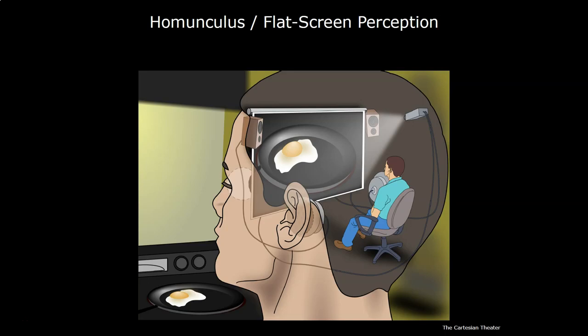So a lot of the strategies I'm going to give you in class are flat screen strategies, which is what I'm showing here. And that's going to be a more analytical approach, where you're slowing down and assessing the world in more detail. So what I'm showing you here is the idea of flat screen perception. This word homunculus is a funny word that means tiny little man.